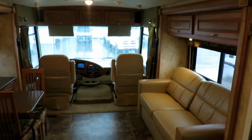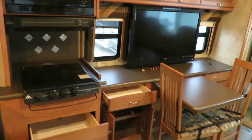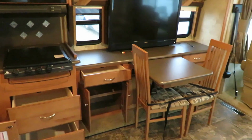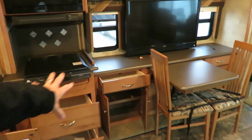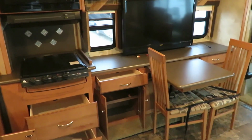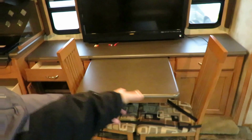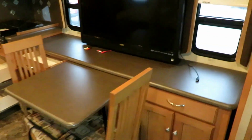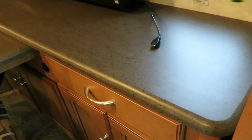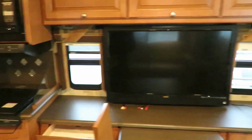I love the color patterns. I love all the appointments. It's very sharp. I like how they gave it the diesel pusher style couples dinette here with a huge little desk space. Well, it makes sense if you don't think about it. But you've got all kinds of good storage back here. All the countertop materials in this are sealed edge, so that water can't penetrate in there and cause swelling or soft spots or anything like that.